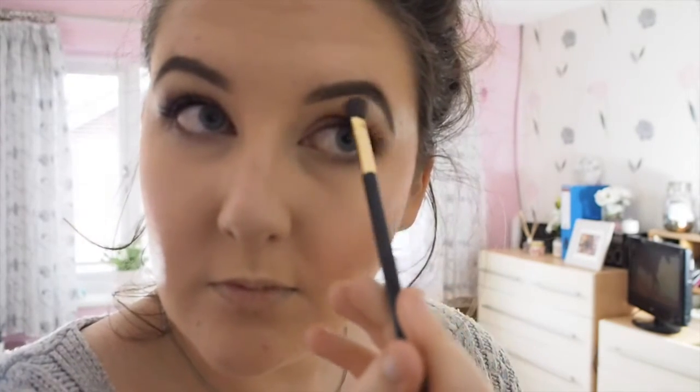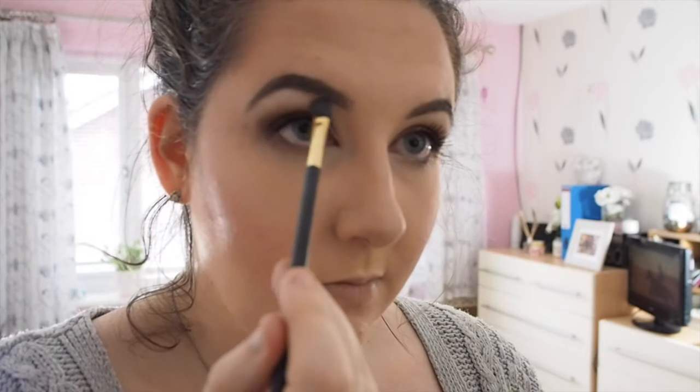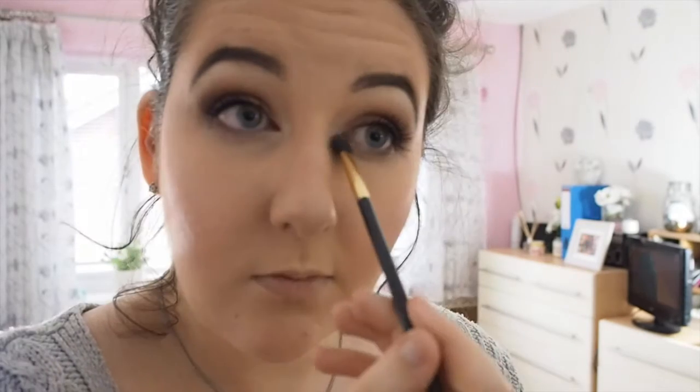It's a very tricky highlight shade to work with, but I think because I'm using pinks on the rest of my eyes, this does sort of work. Otherwise, it's a difficult colour to pull off, and I'm not sure if I'd want to wear it for any other time. I don't know, but it is a beautiful colour nevertheless. I'm applying it on my inner corners as well, just to really open up the eyes.